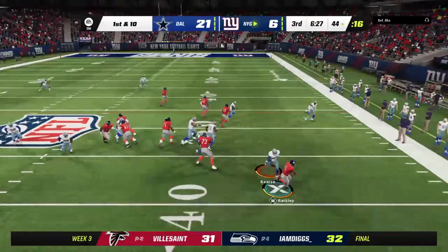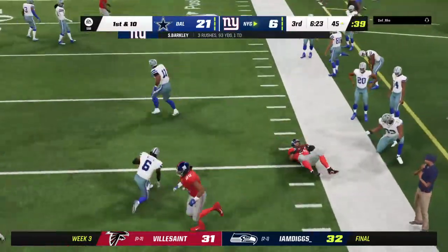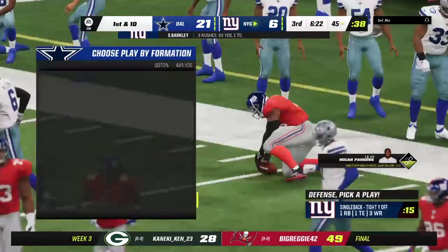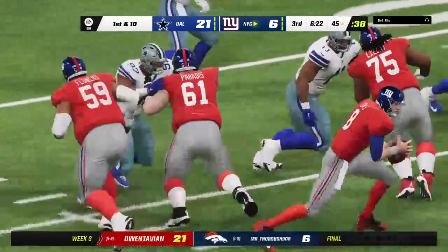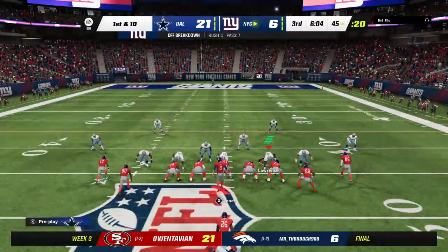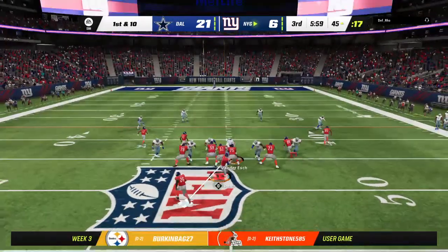A first down carry for Barkley. And good vision there as he's across midfield and down to the 45-yard line. 93 yards for him on the ground now. He has been a tough man to bring down all night. So from Cowboy territory now, here's 1st and 10 at the 45-yard line.